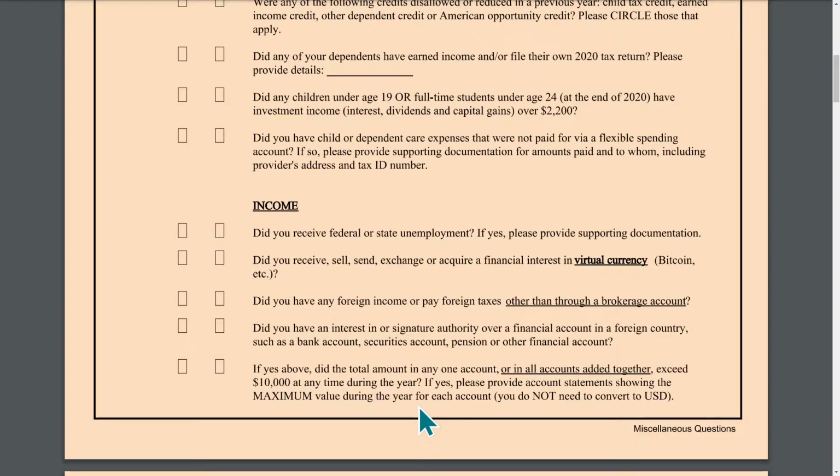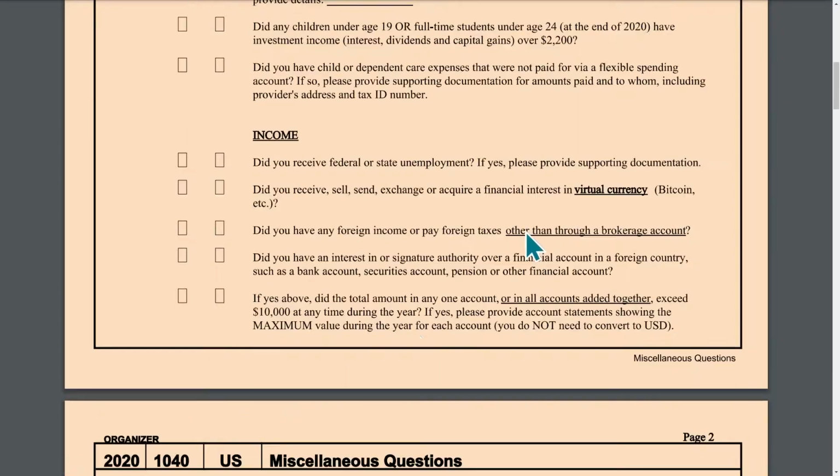There is a question on the return that asks this. And if you did have an interest in a foreign account or more than one type of interest, if the total of all of that at any point in the year was more than $10,000, there is some additional reporting that we have to do, and we can help you determine what you need to provide to us in order to do so.